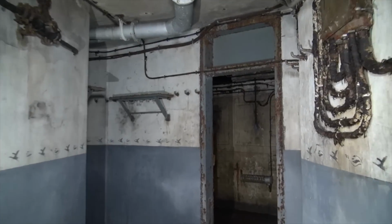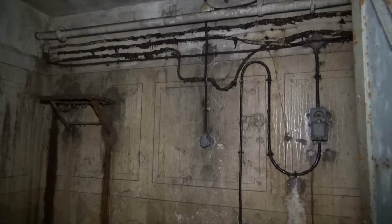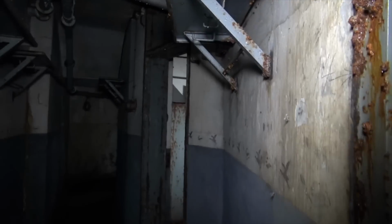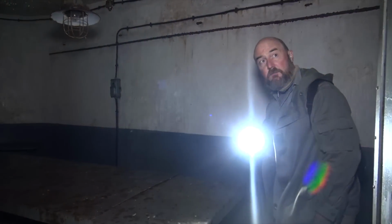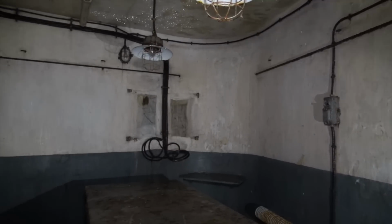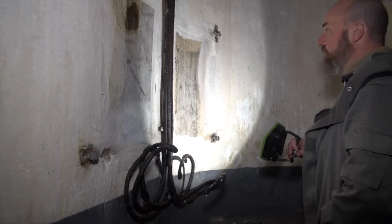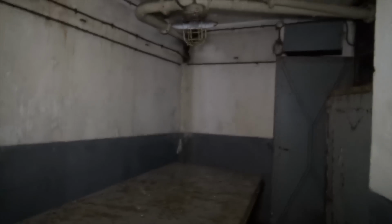Bedroom. Yeah, bedroom. Lots of birds on the walls. I mean, they did some work with the artwork on the walls, even here. Probably a command post here. A small command post for the block. And there are probably two transmitters here. Yeah, telephone. Yeah, the transmitters, with the arrow, you know, as in the Navy. The new version.